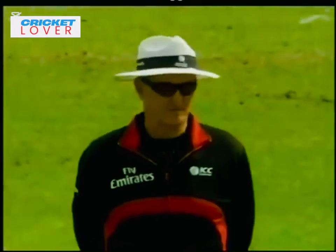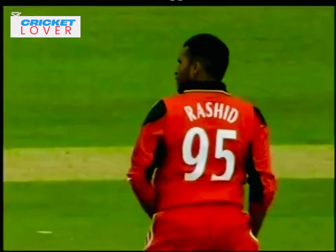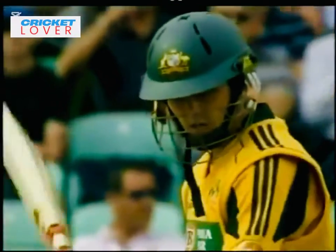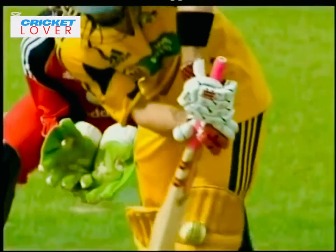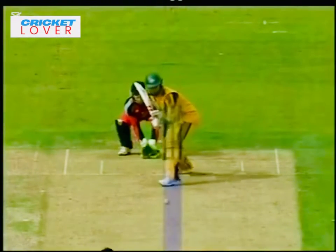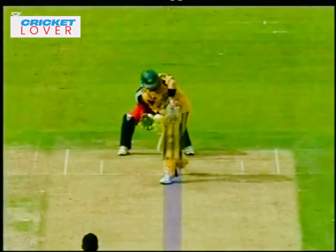Oh, now then, no, says Tony Hill. Rashid surely thought that he had his man. Callum Ferguson playing across a straight ball. Yes, it just held its line. I suppose the only issue is, did it pitch outside leg stump? No, demonstrably not so. I think Ferguson's lucky to get away with that.